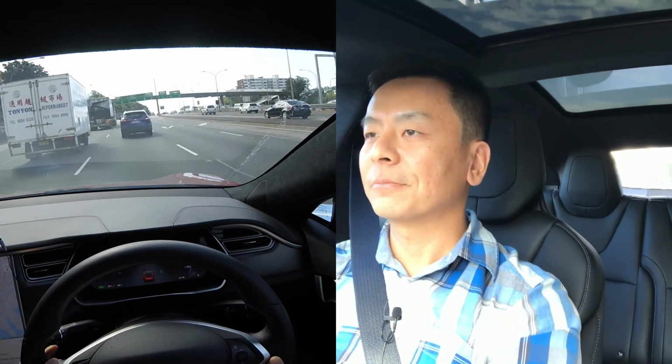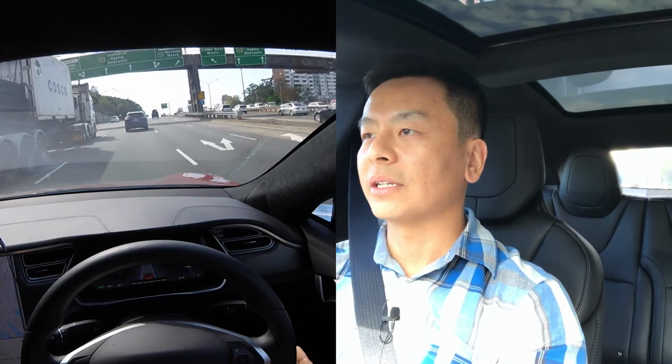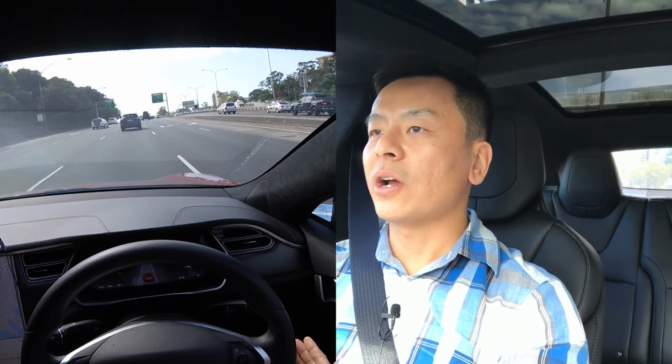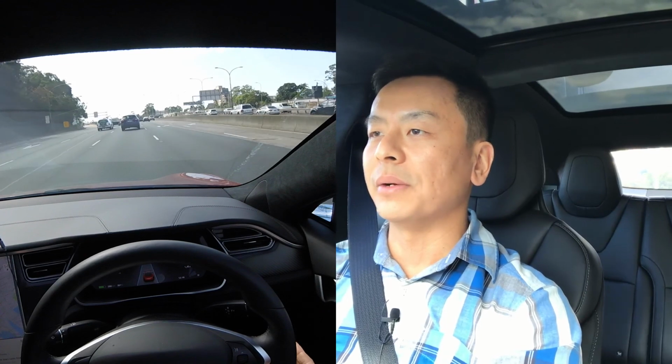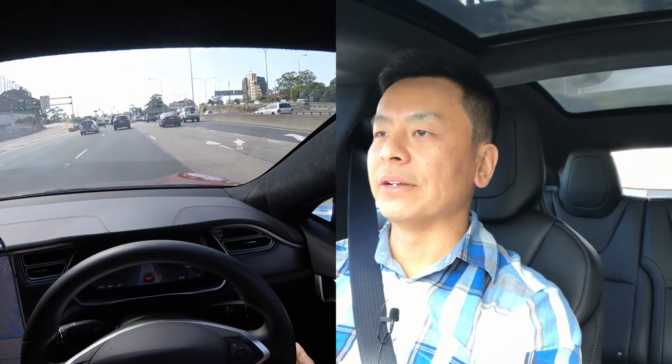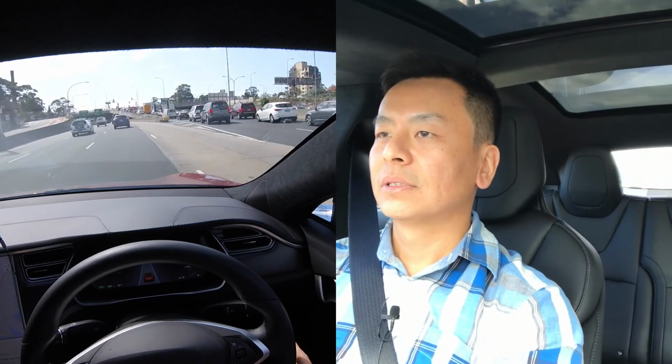I thought it'd be smoother than that. Alright, so back on autopilot now. I've just got to pass these two big trucks. Now, I didn't try whether it is seamless with the navigation, but I would assume that if you wanted to go somewhere, it would sort of navigate where you wanted to go on autopilot.